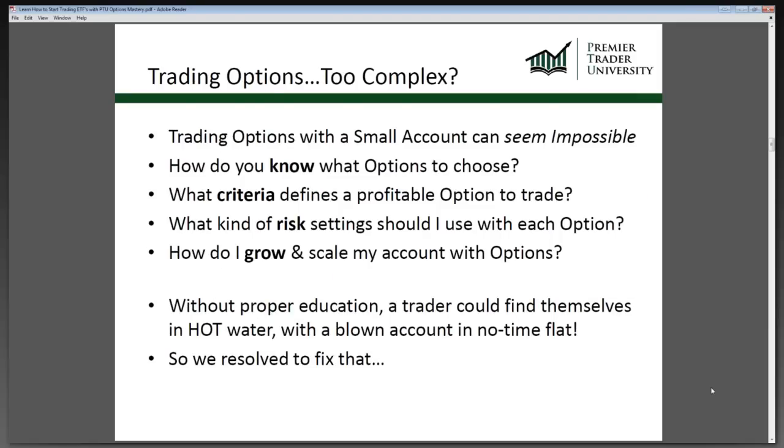What I want to do next is, I walked through 4 of our favorite ETFs. I showed you the charts. I showed you the most recent trades. But why did I pick those specific options? Why did I pick those expiration cycles? I traded the monthly options in some cases. I traded the weekly options in others. Why did I pick the specific strike prices? What was the criteria that I was looking for?